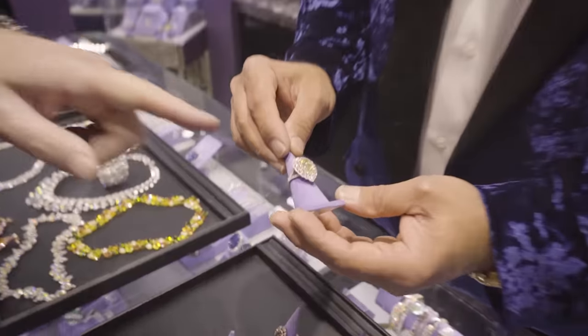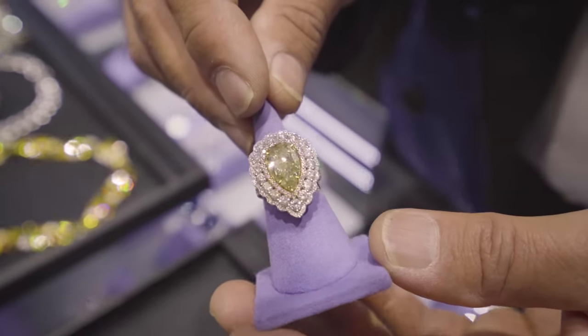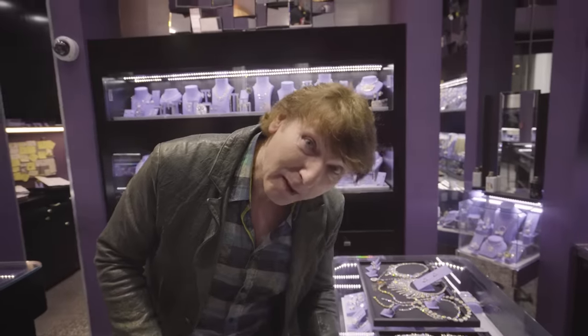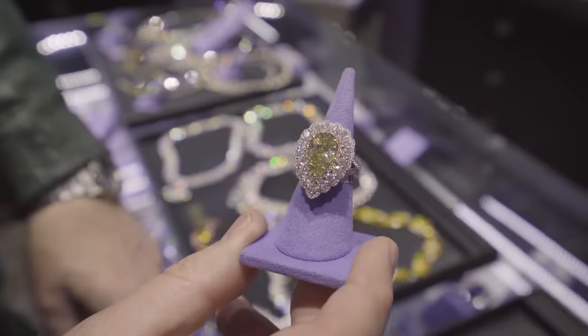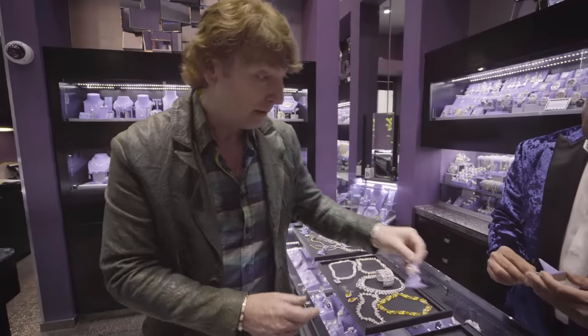This particular stone costs how much? This we would need 45 million for. Let me straighten my head out. $45 million for this little guy here. Well, it's not that little, it's quite big. $45 million. That is based purely on the rarity.